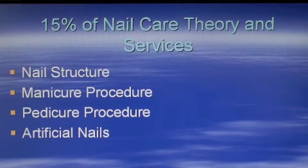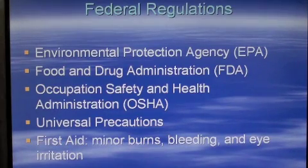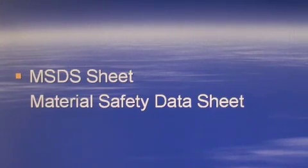and artificial nails. For microbiology, you need to know about bacteria, viruses, parasites, immunity, prevention, infection control, which is sanitation, disinfection, and sterilization. Federal regulations include Environmental Protection Agency, EPA, Food and Drug Administration, FDA, Occupational Safety and Health Administration, which is OSHA, Universal Precautions, First Aid, minor burns, bleeding, and eye irritation. Also MSDS sheet, which is Material Safety Data Sheet, that is regulated by OSHA.